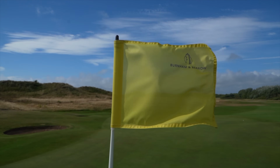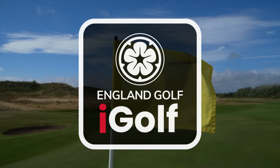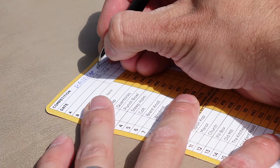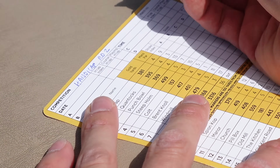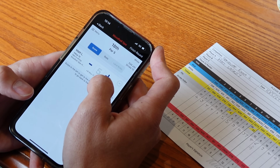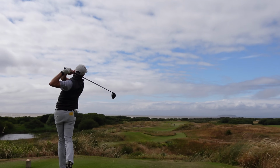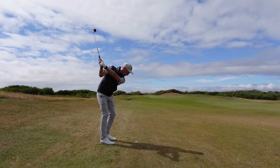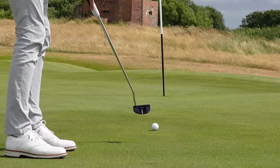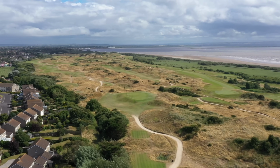In the last video I introduced you all to iGolf. iGolf allows golfers that are non-club members to obtain a handicap index, and I also demonstrated how to submit a score through the MyEG app. Today, as well as playing this beautiful links golf course, we're going to explore some of the benefits of an iGolf subscription that can help you improve and enhance your game. So let's get straight to it.